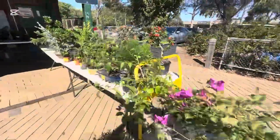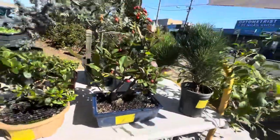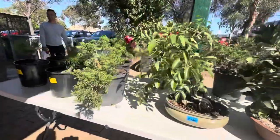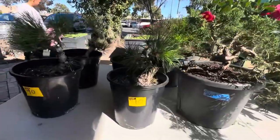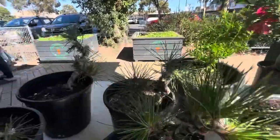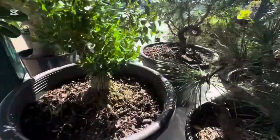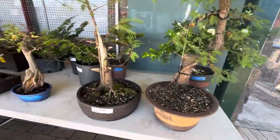Let's have a look over here. Crab apples. $3.20 for a crab apple. A few bits and pieces. Shimpaku for $1.50. These are pretty good. $90 for little pines. Little blacks, looks like. Not too bad. That's a nice white eye. Whoa, $3.20 for that. Okay. A few more trees.